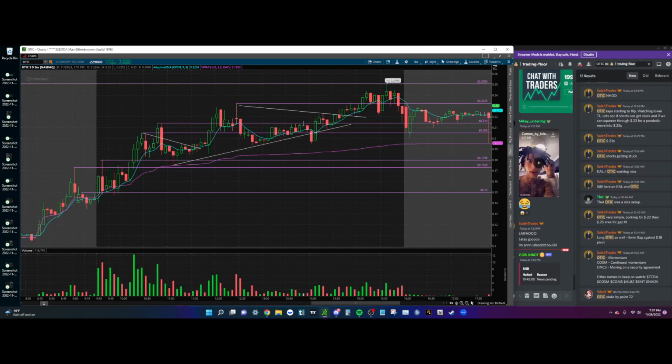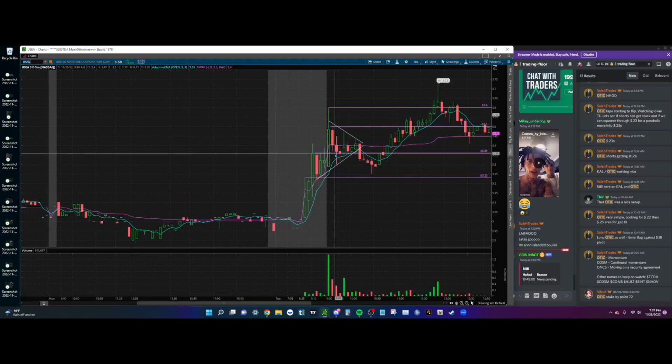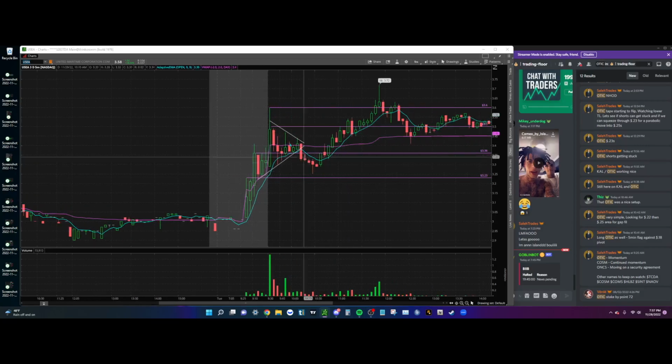Another trade I took on the day was USEA. USEA was actually my first trade of the day, and we had a really nice setup here. Nice flag look right here, low VPA pullback, got long 3.33. Had a nice pop 3.37, took some off, had another pop 3.47, took some off, then ultimately stopped the rest out down here at $3.33 for break even.